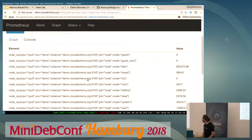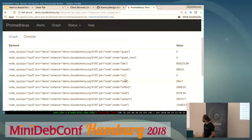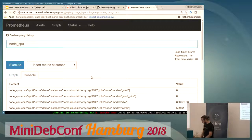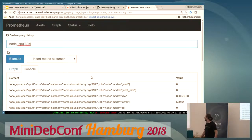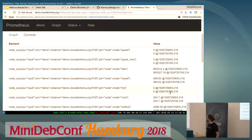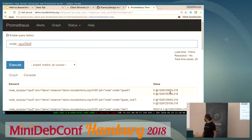So you can see all the extra labels. And we can also do some things like, let's take a look at, say, the last 30 seconds. So we can just add this little time window. It's called a range request. And you can see the individual samples. So you can see that all Prometheus is doing is storing the sample and a timestamp. And all of the timestamps are in milliseconds. And it's all epoch, so it's super easy to manipulate.